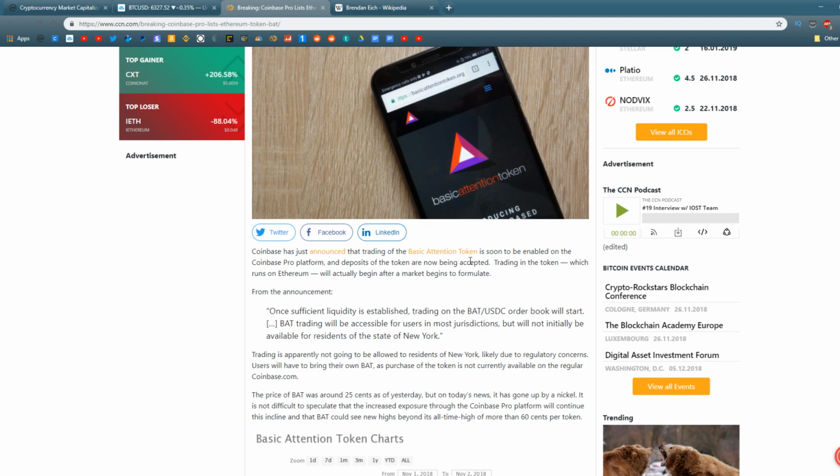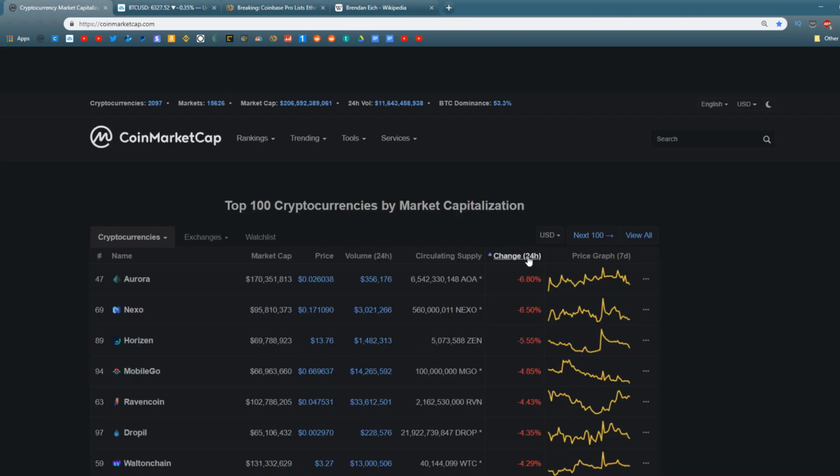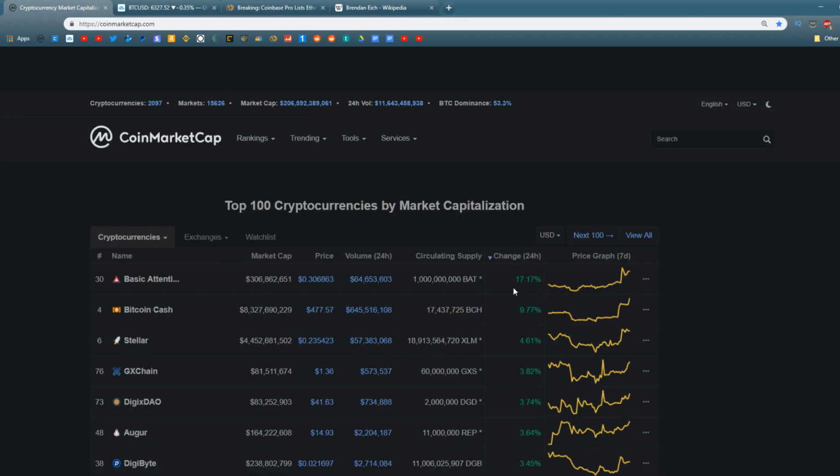Coinbase is just listing Basic Attention Token on Coinbase Pro for the moment, and this has caused quite a rally in Basic Attention Token. If we come back here and sort by change over the last 24 hours, you can see that's probably, I mean, you can never say for 100% certain why a market moved the way it did, but that's probably why Basic Attention Token is up 17.7% over the last 24 hours.